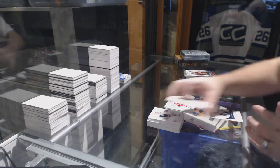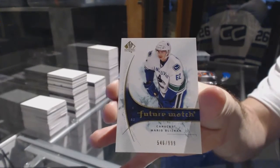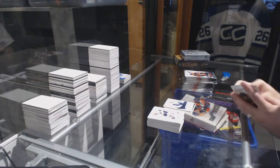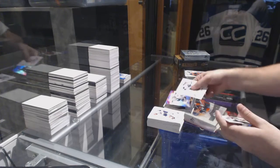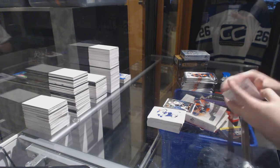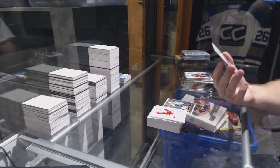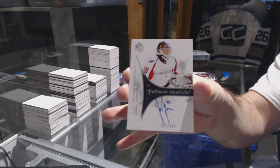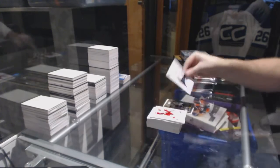We've got a future watch for the Vancouver Canucks to $9.99. Mario Bliznak. Mario Bliznak. That's a pretty epic rookie name. Hollow effects for the Chicago Blackhawks, Patrick Kane. Nice. We've got a Future Watch Auto to $9.99 for the Washington Capitals, Michael Neuver. Michael Neuver.